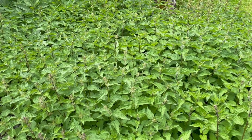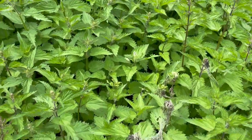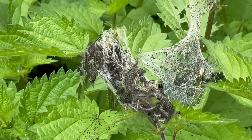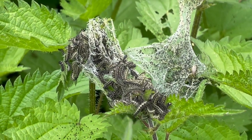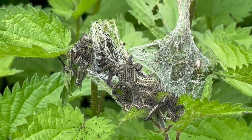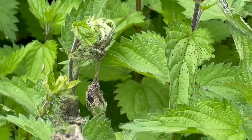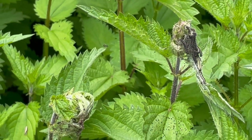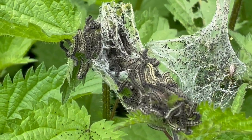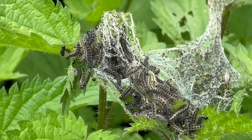A healthy bed of nettles, but there are creatures that want to eat nettles. And it looks like the tops are dead, but they're not. They're full of tented caterpillars munching. So you need nettles for next year's butterflies.